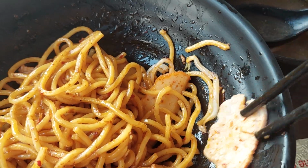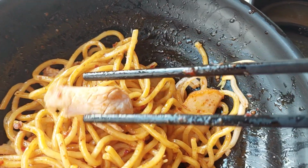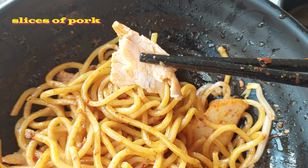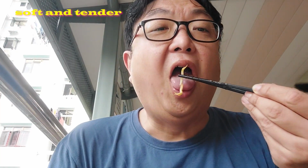Now, what else do we have here? Oh yeah, the lean meat. Pork slices. Oh, okay. Oh, not too bad. I like it that the pork slices are nice, soft and tender. Bean sprouts also slightly crunchy.